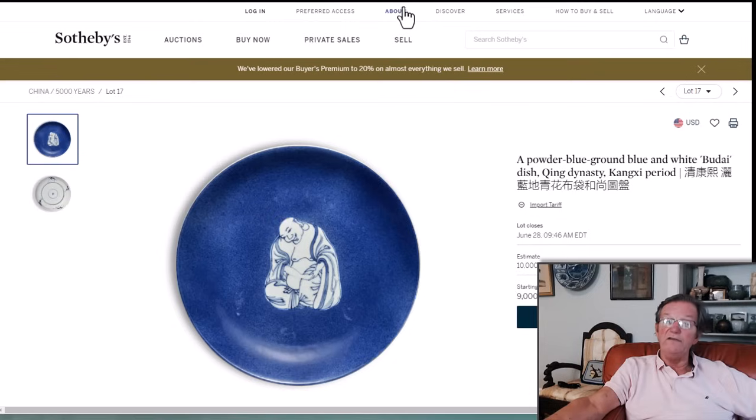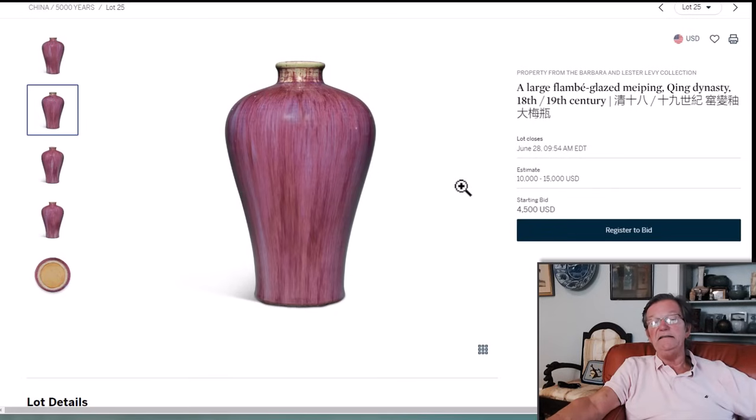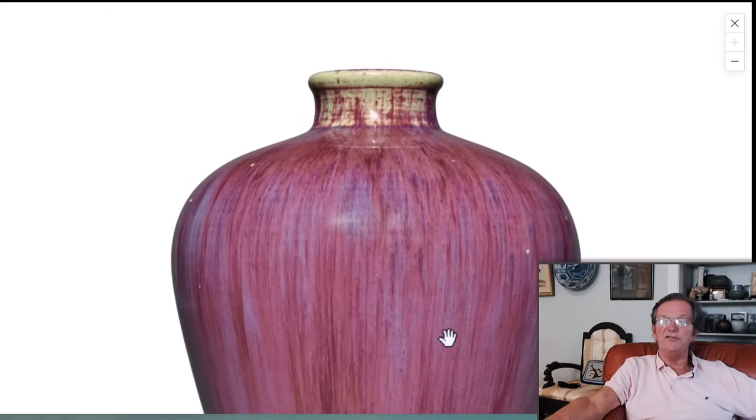And if you've been looking for one, that's what you're going to end up paying for it, if it's authentic. And then you have this. This is an 18th or early 19th century jar, and it's beautiful flambe decoration, and it is huge. This thing is 16 inches tall, which is very big for one of these. Normally these are sort of in the 8 to 10 inch, 12 inch range maybe. This one is much, much bigger.